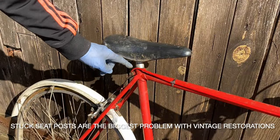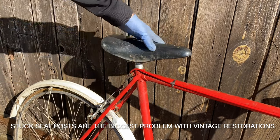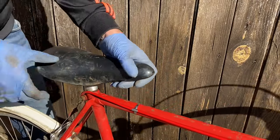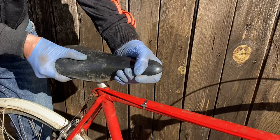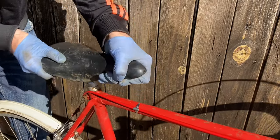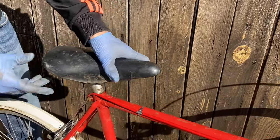Well, I've just loosened the seat post bolt and now is the moment of truth, whether or not this thing is going to come off. Yeah, that's good. Bit of luck. Thank you. It's good.